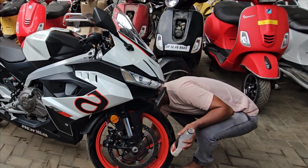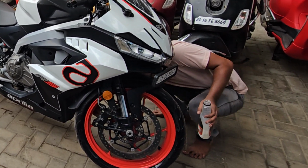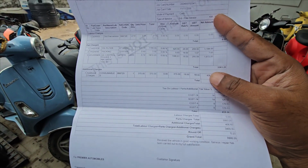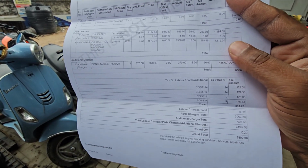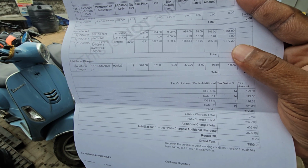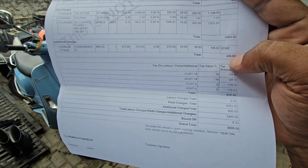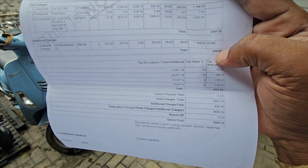The bike is completely washed and it is getting polished right now. In the meantime, let me show you the total invoice amount. So 1184 for the oil filter, 7 rupees for the packing. Packing is nothing but it's an O-ring, I believe, and 1182 rupees for 2 liters of engine oil, and then 436 rupees for the consumable, that is nothing but the coolant top up and chain cleaning and lubrication.